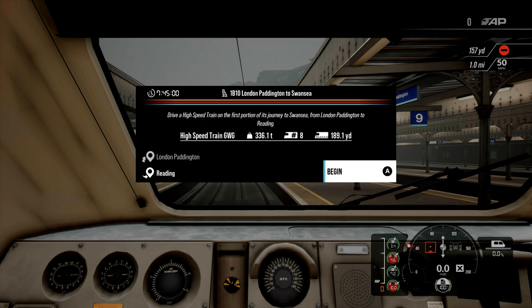Class 43 HST run from Paddington to Reading using the new diesel acceleration physics modelling that were released on the 2nd of February, I believe. There have been some significant changes to the way that this train behaves and performs. So let's see what we can see.